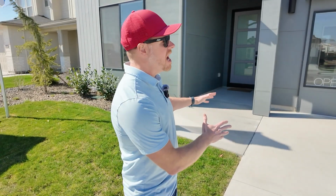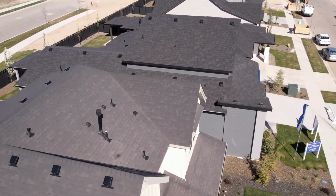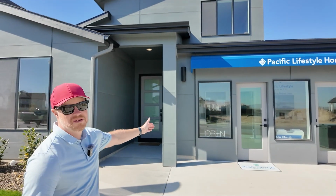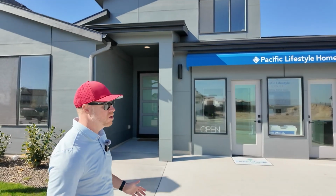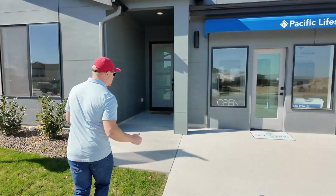We're gonna be checking that out as we go in. So modern elevation, again, if you build, you can select whichever elevation that you would like. Again, this is the model home, so we won't be going in here. This normally would be the garage. So if you see windows and doors here, that's because it's a sales center model home. This ultimately will get converted back to a 2-car garage in this instance. So let's go ahead and head inside to check it all out.